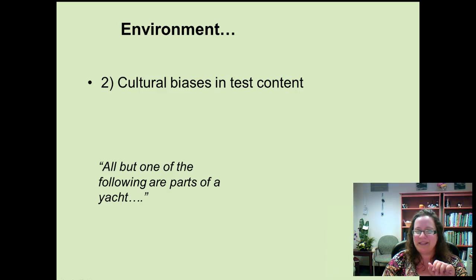We also see that some of these tests can be pretty biased. So if you ask a question like, all but one of the following are parts of a yacht, I've never been on a yacht. I don't know if any of y'all have been on a yacht, but that's not something that's very common for people who did not grow up super wealthy.